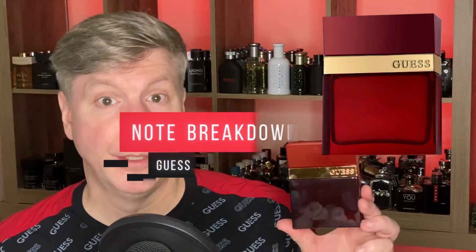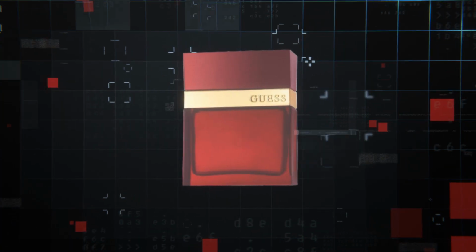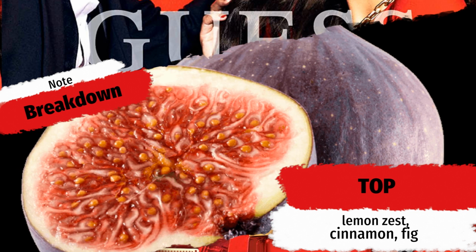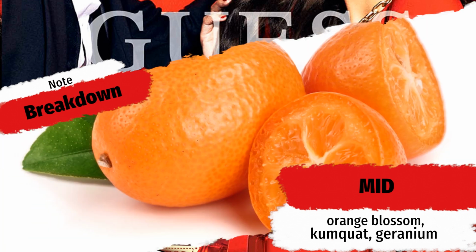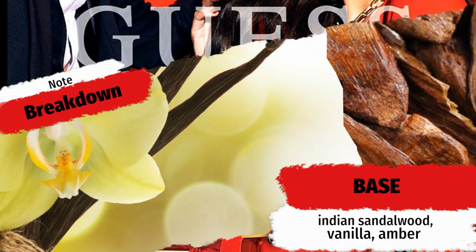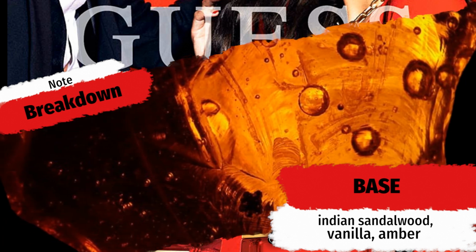So let's talk a little bit about the note breakdown of Seductive Homme Red. Guess Seductive Homme Red features top notes of lemon zest, cinnamon, and fig, with heart notes of orange blossom, kumquat, and geranium, resting on a base of Indian sandalwood, vanilla, and amber. Sounds like a pretty interesting lineup of notes in this formula.